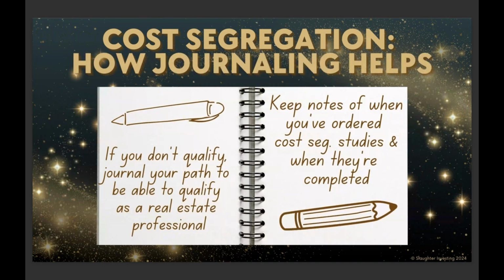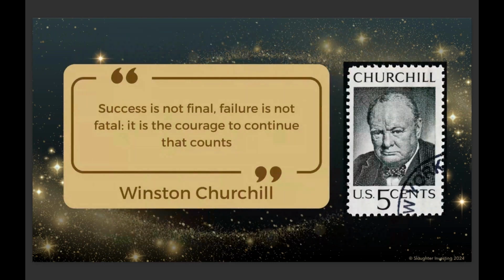And remember, even if you don't qualify today, everything that we're teaching you, everything that we're showing you how to go do, and if you're working with my team, that they're taking you to go do, is to get you there. That is the goal. Success is not final and failure is not fatal. It's the courage to continue that counts.